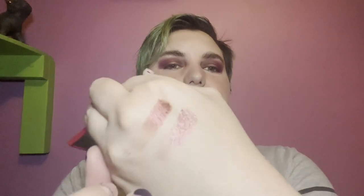Overall, I did enjoy this palette, and I especially enjoyed these two shadows here. Let me give you a quick little swatch. That's what they look like. That is them right there. I enjoyed those colors. It was something a bit different that I don't normally use, so I really enjoyed using it. In fact, they would probably be my peaks from this palette.